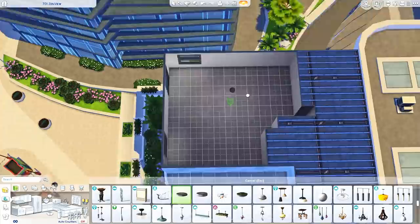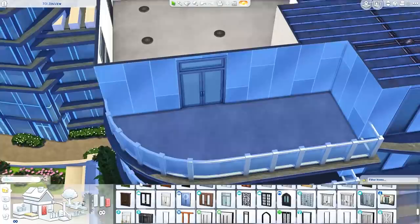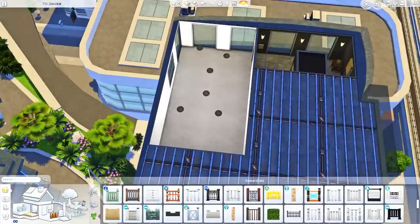So today I am back renovating this apartment, which is one of the Zen View apartments, I believe. I'm not exactly sure. Either way, you can see the address on the top left-hand side of the screen. So if you want to place it in your game, that's where it goes.